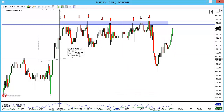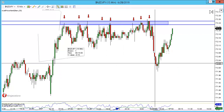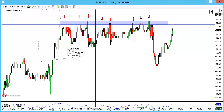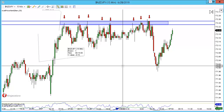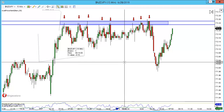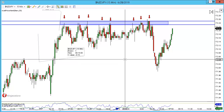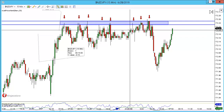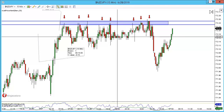So we came down, we hit the projected targets, we came a little bit lower and turned. So we were right with the entry, we were right with the stops, we were right with the target. And this comes down to having the ability to read price action. So overall this was a good trade. Obviously it was only 15 pips. It was painful though, guys, but well done if you stuck through it.